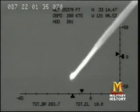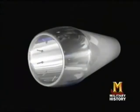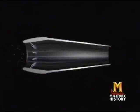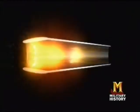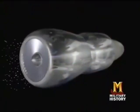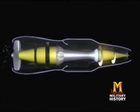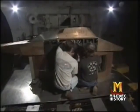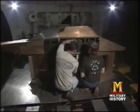A scramjet is a supersonic combustion ramjet. The ramjet, sometimes called the flying stovepipe, is one of the simplest engine designs ever conceived, with virtually no moving parts. It's basically a hollow tube into which fuel is injected and ignited. Unlike regular jets, there are no compressor blades inside to compress the air. In a ramjet, supersonic air is slowed down to subsonic speed inside the jet engine. But in a scramjet, the air moves through the engine at supersonic speed.